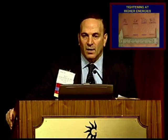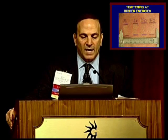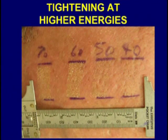Sean Sakal came to me, and this is just a few days ago, and said, why don't we try to measure with the newer higher fluences that we can use, going up to 70 millijoules, using a caliper immediately after treatment. This is with a single pass at 300 microthermal zones, looking at 40, 50, 60, and 70 millijoules, and you can see that on your left here at 70 millijoules, there's more contraction than we see at the 40, 50, and even to the 60.